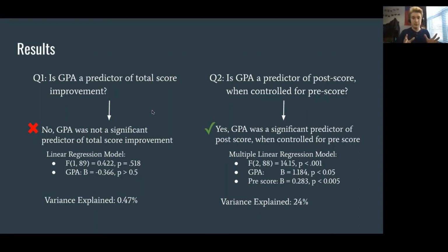This was a gain-based model, and based on this model, we found that no, GPA was not a significant predictor of total score improvement. You can see the results of our linear regression model there on the left. Note that all of our p-values are about 0.5, which is not considered significant. Furthermore, this model explained only 0.47% of the variance in our data, which is relatively low.